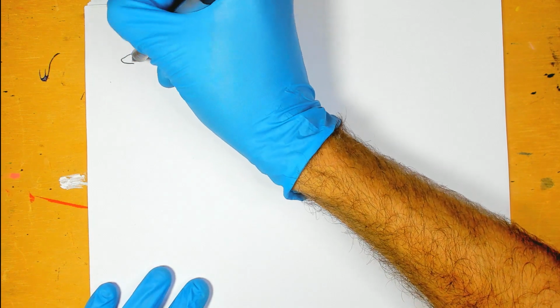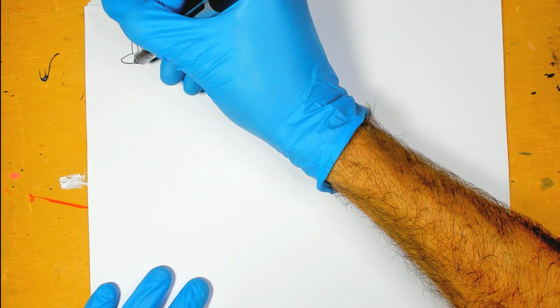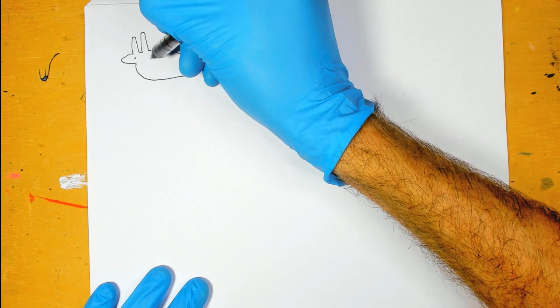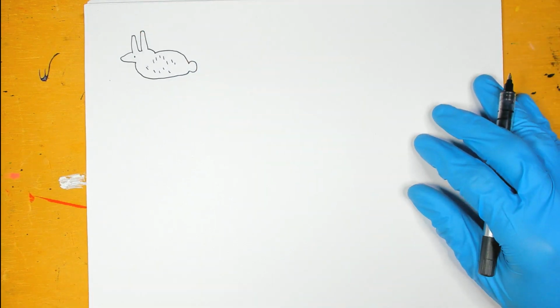People send me a drawing and they say, oh, check it out, I drew a rabbit. Look, I drew him. He's got the ears. I got the back. He's got the part in the front. He's got the tail. He's got an eye, and he's all fuzzy. What do you think of my rabbit? And I say, wow, it's really great.